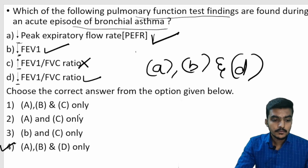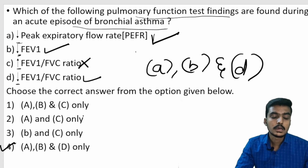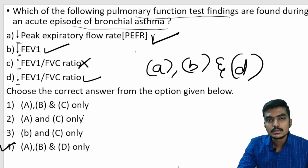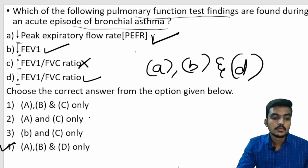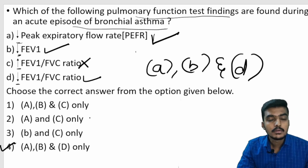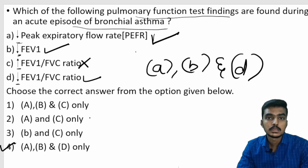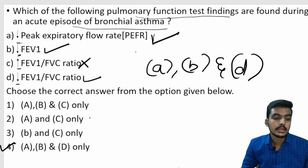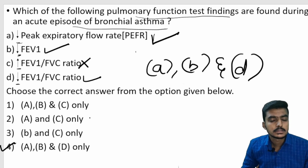For further explanation regarding obstructive lung disease, the FEV1/FVC ratio, spirometer and plethysmograph, we'll discuss everything in class. We are starting that soon. I will discuss FVC and the FEV1/FVC ratio in restrictive lung disease, what happens in restrictive lung disease and all those things. We'll discuss in detail the respiratory system and medicine and pathology in general in the classes.